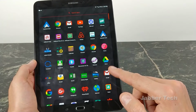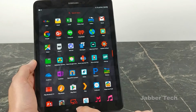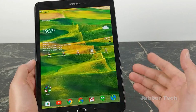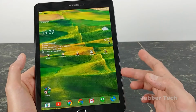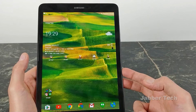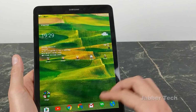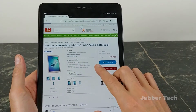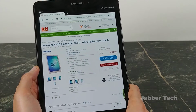But if you do load a lot of applications, you will not have a great time because it will lag from time to time, and that's to be expected. It is over 3 years old, running some pretty old specs, but thankfully Samsung did put in 3 gigabytes of RAM, so that's helping out a little bit. But if you're doing basics like surfing the web and doing whatever, it is pretty fast and you will not have any issues with it. It can still handle the latest applications just fine.